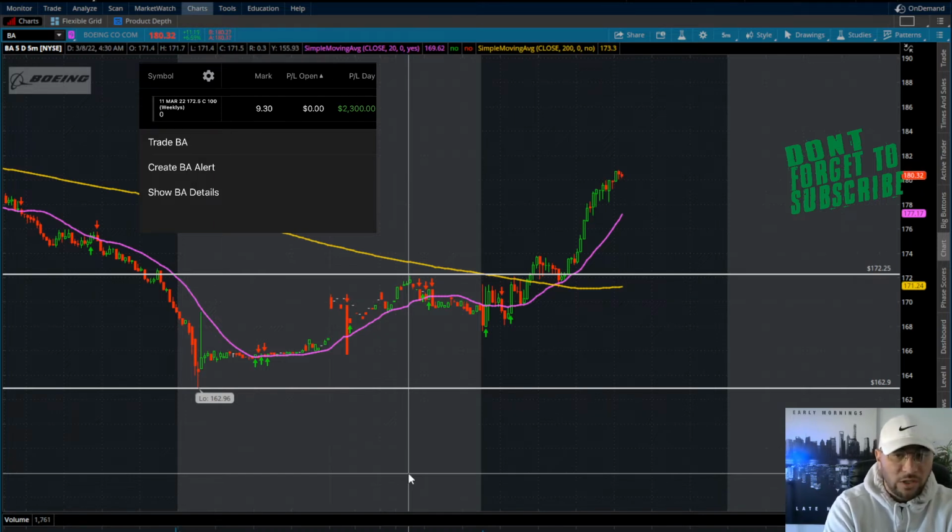Obviously, going to follow the overall markets. Definitely wanted to be trading with institutional money flow and wanted to be trading in the direction of the momentum. So what I had marked out on my chart was the 172.25, which is pre-market highs.